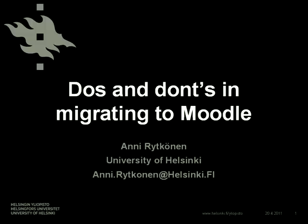My background is in computer science at the University of Helsinki, and you might know the institution from one of its student works called Linux. Minor student practice work nowadays.